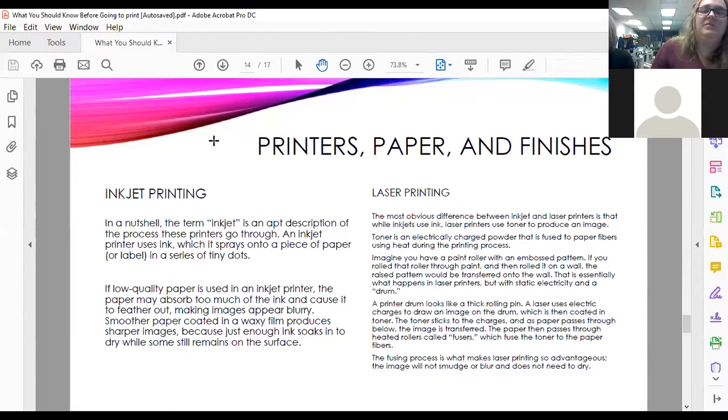Right. So laser printing. The biggest difference between laser and inkjet is inkjet is a liquid ink. Laser printer, it uses toner, which is basically a powder. The toner is electrically charged, and it's fused to the paper using the lasers and heat.